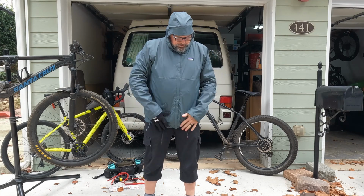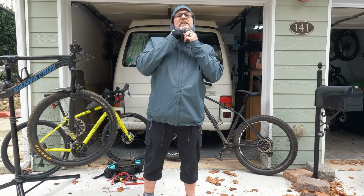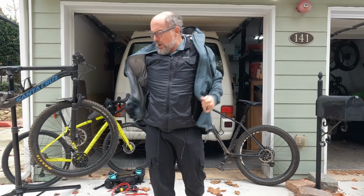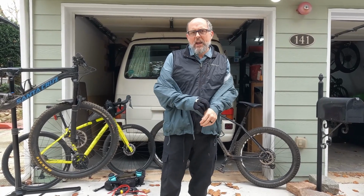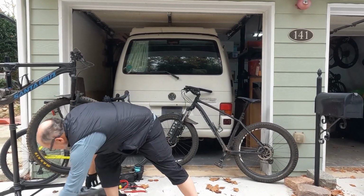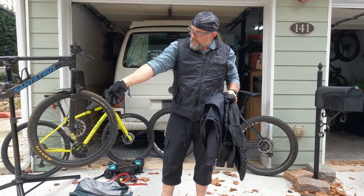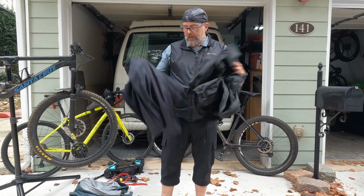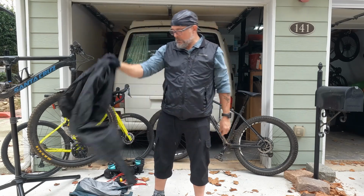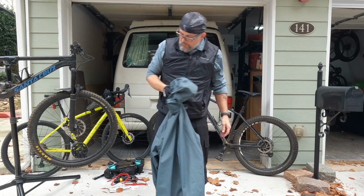Anyway, yeah, Patagonia Torrentshell. So this is my outer hard shell layer. Again, on the coldest of days, I'll be wearing this. If it's drizzling, I'm probably not gonna wear this jacket. I'm gonna keep to my anorak shell. But on the coldest of days, I'll have this stuff with me. So I start with my shirt, sometimes long sleeve, sometimes my vest. I go to my dry climb jacket, shell, anorak, and then this new Patagonia Torrentshell on top.